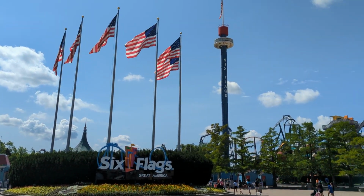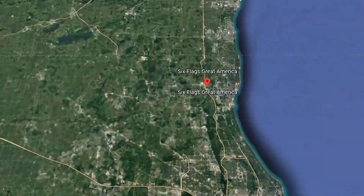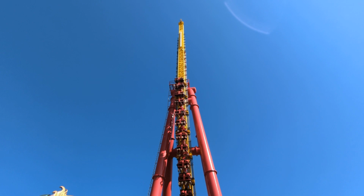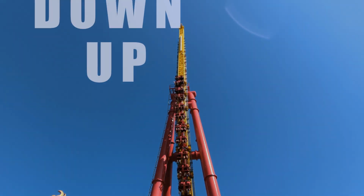Today we are visiting Six Flags Great America in Gurnee, Illinois, just outside Chicago. There's quite a few coasters here. We got a lot to pack into the day, so let's check it out.